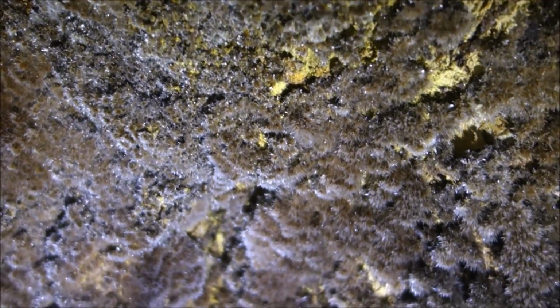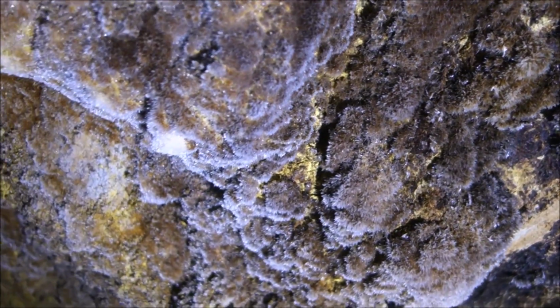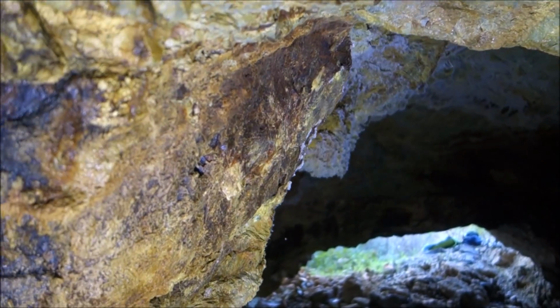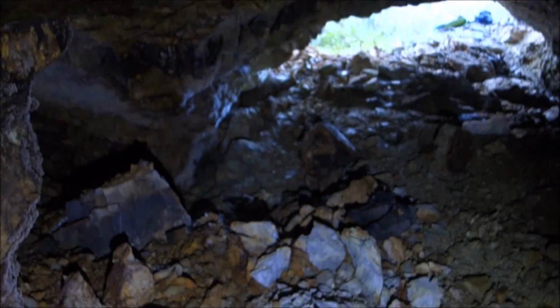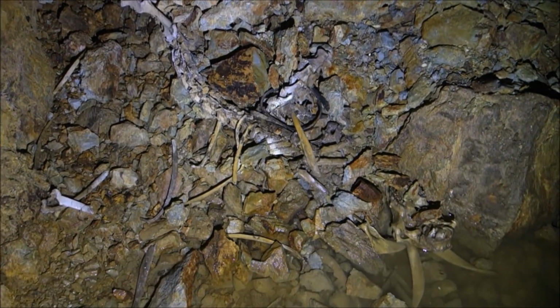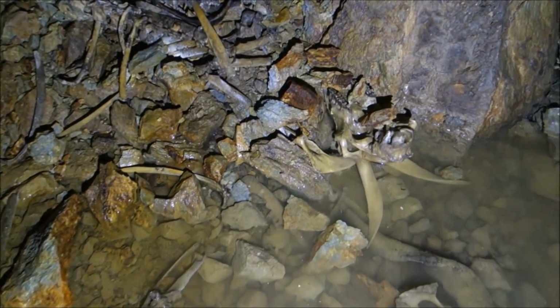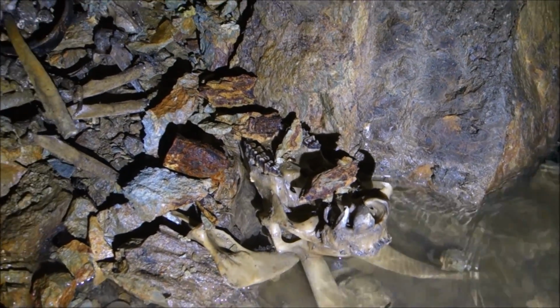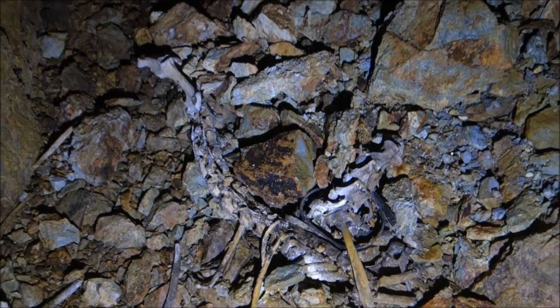So I'm sure some of the rock heads in the audience will be able to tell us the minerals at play here, but I am afraid I do not know. And it's interesting because the white crystals I filmed are just right there, so they're very close. Here's a look at that skeleton. I think it's a sheep, because that looks like a sheep's skull right there, which would make sense given how many sheep there are here.